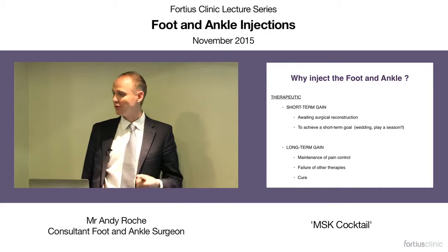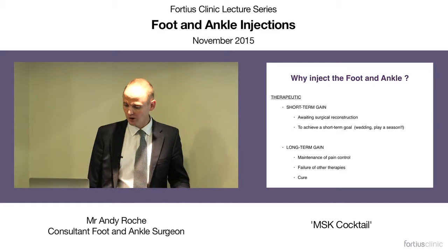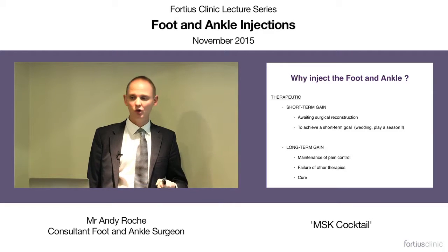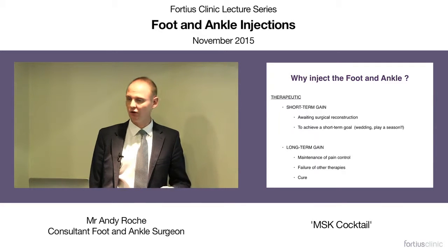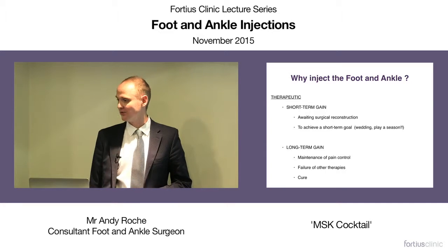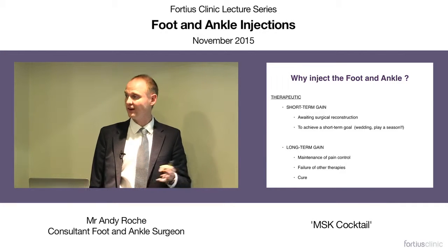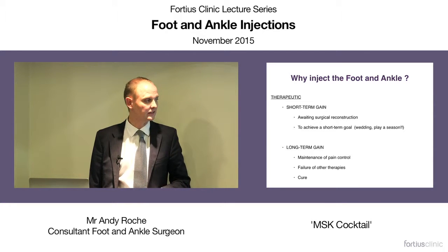Well, quite clearly I want to help the patients. I want to give them a therapeutic effect. Now that can be in the short term, where you might have a patient who is awaiting a surgical procedure. So commonly, a gentleman who's got severe ankle arthritis, who might be listed for 3 or 4 months down the line, might ask for an ankle injection because he's had them before and he knows it's going to benefit him, but he just doesn't want to have them on a recurrent basis.